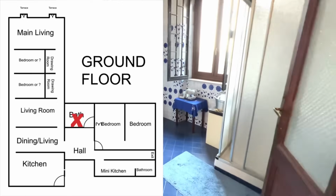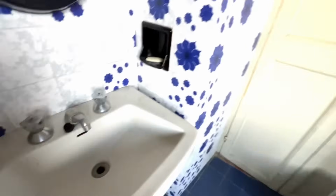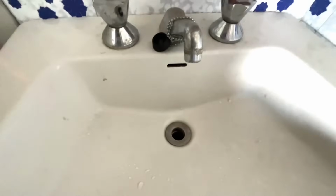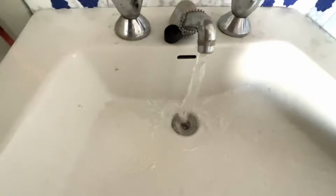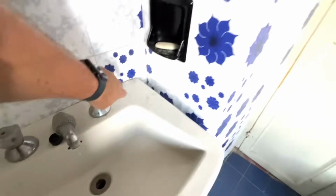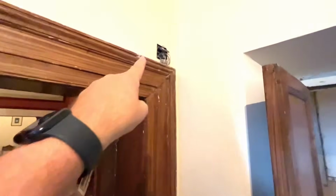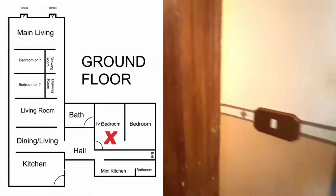Full bath. I checked all the water in here works. Super important that it runs strong and clear, which it does. So that means you can replace fixtures. You shouldn't have to do, hopefully, too much to the mechanical. And again, you can see that the wiring has been placed inside the walls. Light switch. It's a study.